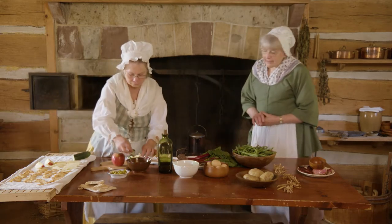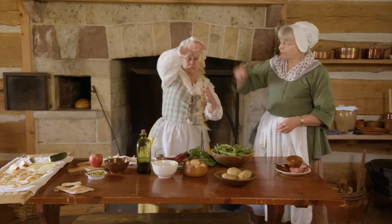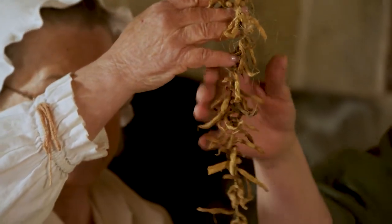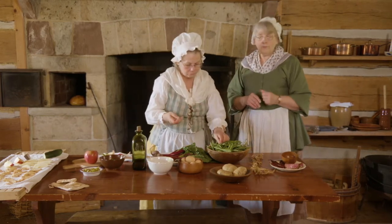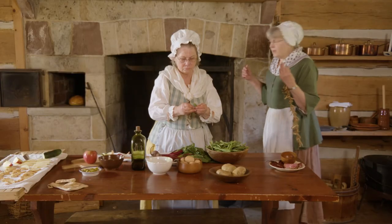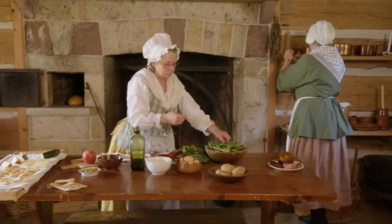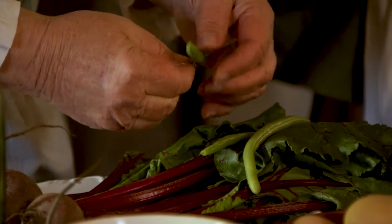Now, another drying method is a way to preserve some of our vegetables. These are our green beans from the garden, and these are dried by stringing them on a thread through the needle. The fresh beans, again, they're hung in a place that has warm, dry air circulating. So we're not going to cook them, but we'll hang them near the fire, and that will dry them out.